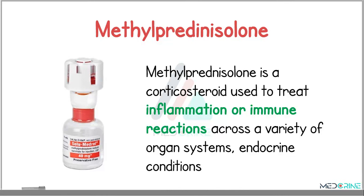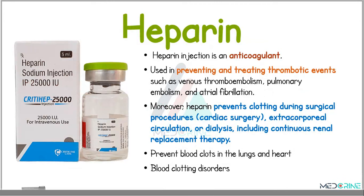Then we have heparin. Heparin is an anticoagulant medication that is used to prevent and treat thrombotic events, for example, venous thromboembolism, pulmonary embolism. And moreover, heparin prevents clotting during surgical procedures, for example, cardiac surgeries.